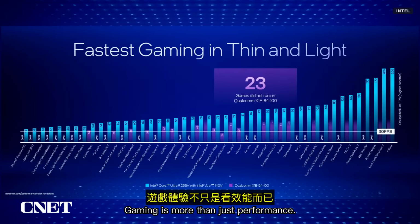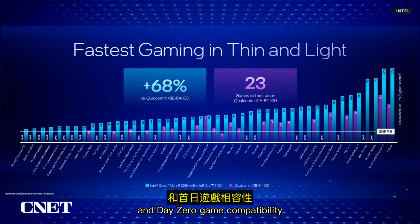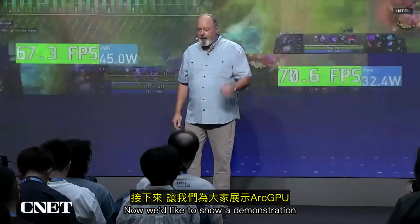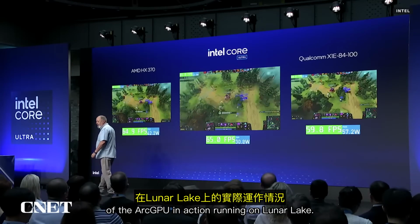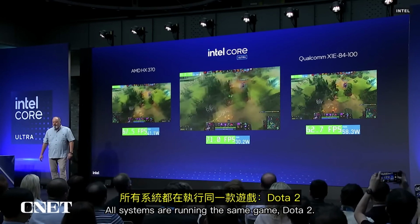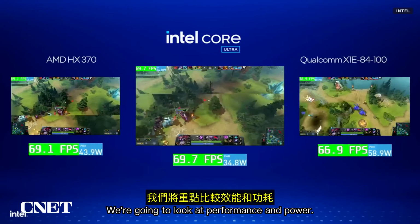Gaming is more than just performance. Our investment in drivers and day zero game compatibility are a huge part of the experience for our customers. Now we'd like to show a demonstration of the Arc GPU in action running on Lunar Lake. All systems are running the same game, Dota 2. We're going to look at performance and power.